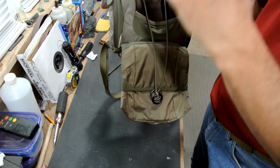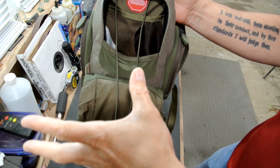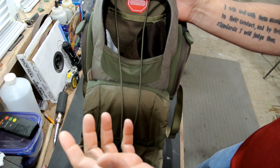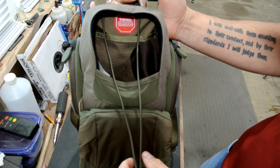So this way, when you're using your rangefinder or your binoculars to glass or check the range, and all of a sudden you have to let go of them, maybe to take your shot or to do something, you let go of it and it dangles off to the side. You don't have to worry about it getting damaged or falling to the ground.